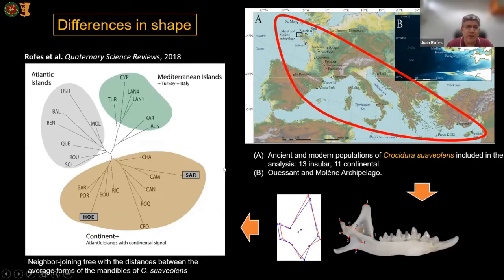And as for shape, we obtained these 3 well-arranged biogeographical groups: Atlantic islands, Mediterranean islands, and continent. Okay, so most of these distances are so long because these samples are modern or semi-modern, while the island of Molen samples came from an archaeological site, Neolithic Bronze Age boundary, and still the shape is closer to the mother population in the continent, while these others have more time to diverge until nowadays.